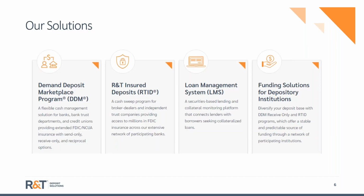And just to summarize the key capabilities, I'll start on the left with our demand deposit marketplace. Again, this is a cash management solution tailored for banks, but also includes bank trust departments, independent trust companies. And what we provide here is access to this network of over $50 million of FDIC insurance. We offer similar capabilities for broker-dealers that operate under a different regulatory framework, and that's our RTID Insured Deposit Program.